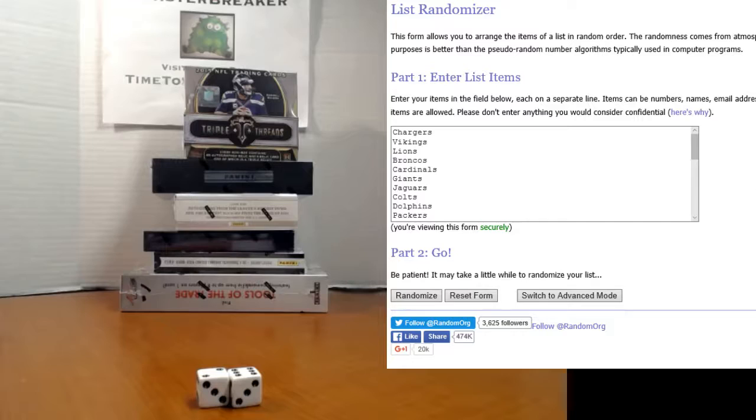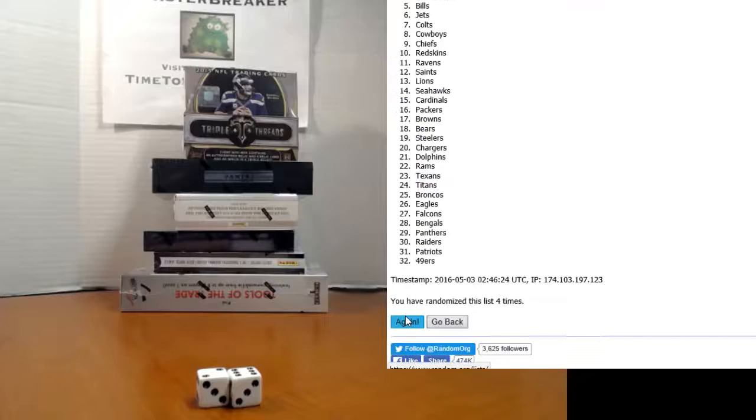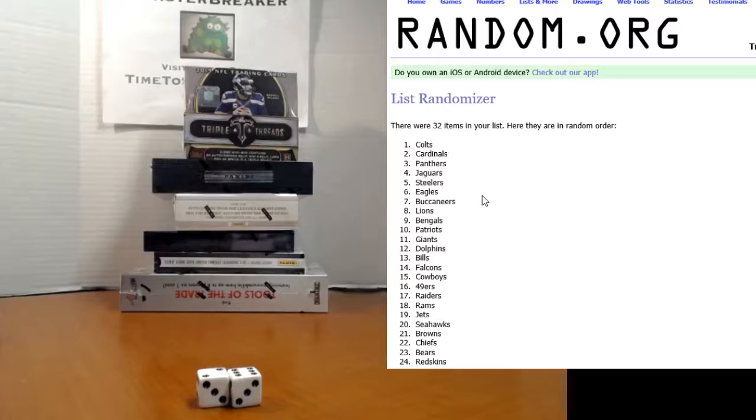1, 2, 3, 4, 5, 6, 7, and 8. And the winners are the Colts, Cardinals, and Panthers. Colts get 150. Cardinals get 150. And the Panthers get 150.